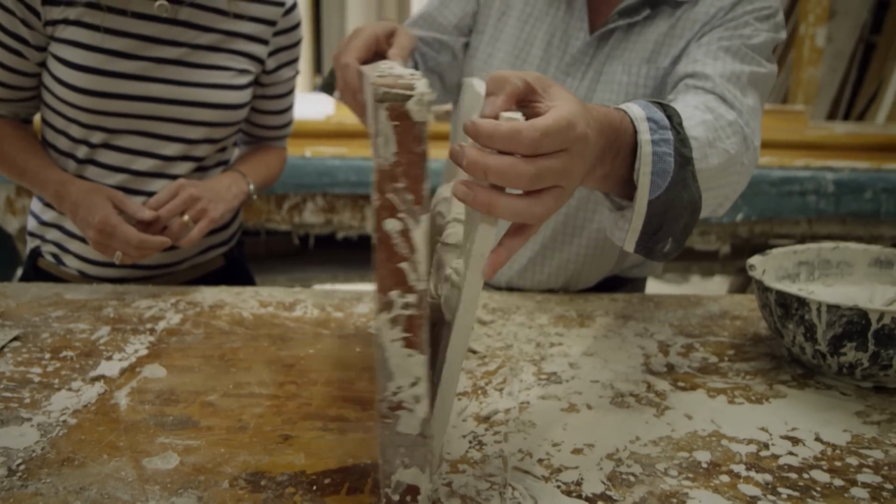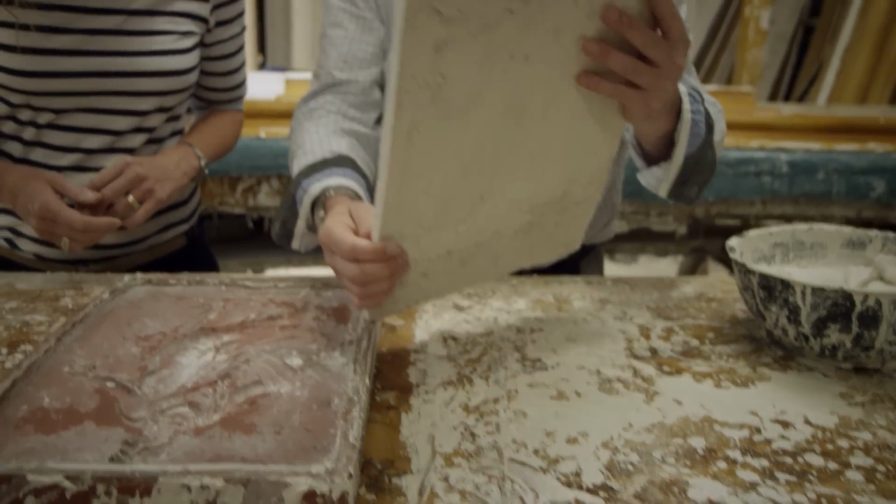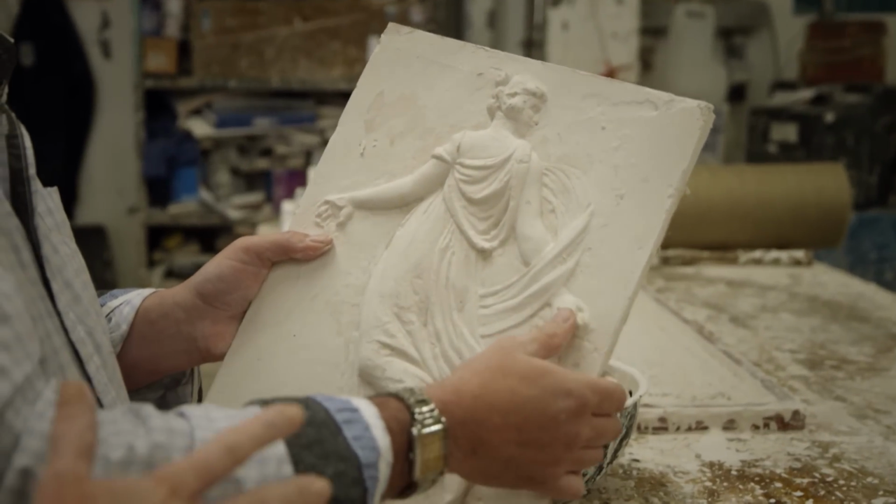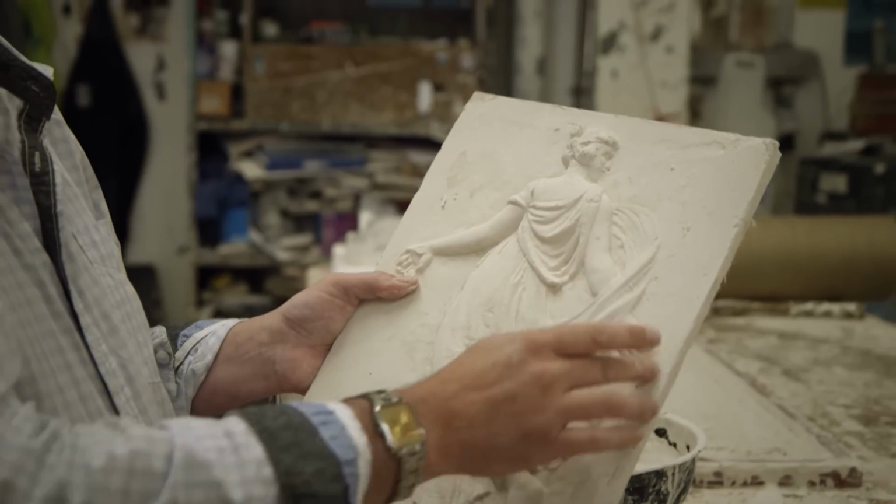Okay, do it very gently. Voila! Wow! Oh, she's lovely. I will make a stucador out of here. I don't know about stucador, but maybe amateur plasterer. Oh, nothing wrong with that for a first attempt.